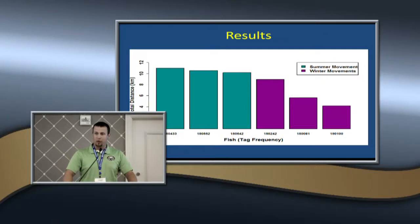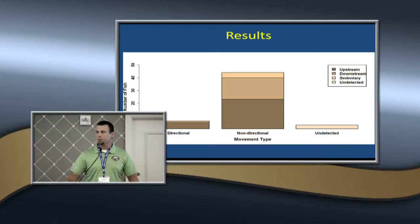It is interesting to note, though, we're talking about maximum movements. Those three fish in the wintertime are three that I lost. So obviously they've exited our listening area for the telemetry receivers. So they've obviously traveled a lot further than that. We just weren't able to document it.